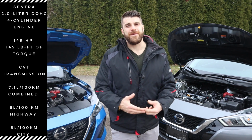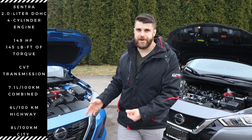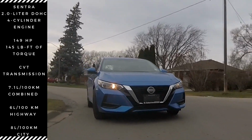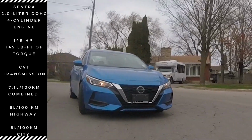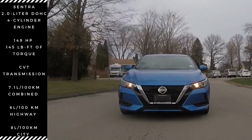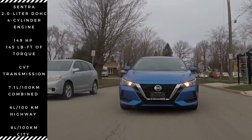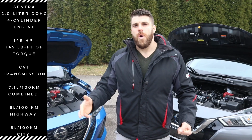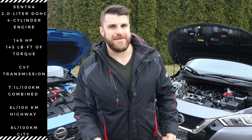The Sentra is gonna come with a little bigger engine. It's a 2-liter, 16-valve, 4-cylinder engine, 149 horsepower and 149 pound-feet of torque. Both vehicles are gonna come with a Nissan CVT transmission, and the Sentra is gonna give you 7.1 liters per every 100 kilometers combined, or 6 on the highway and 8 in the city.